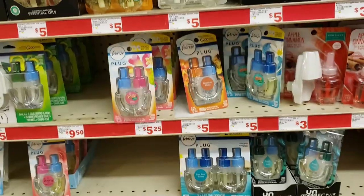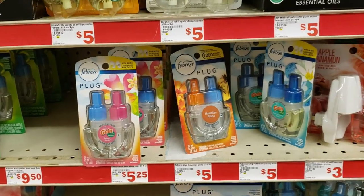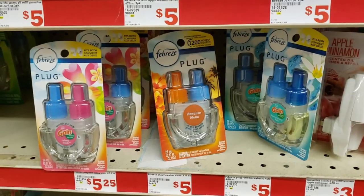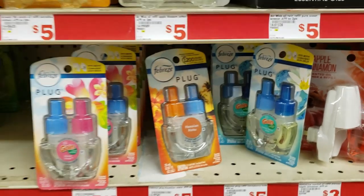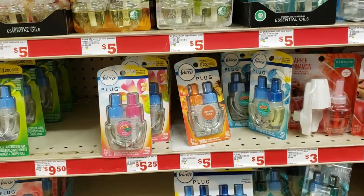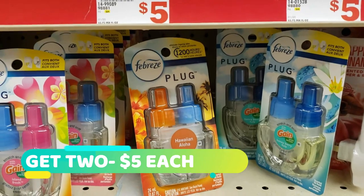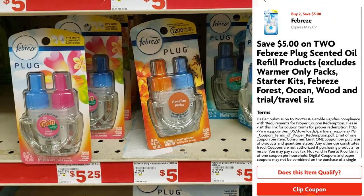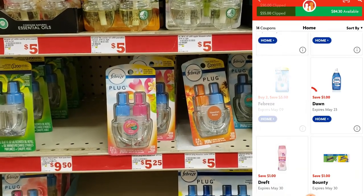We're almost done. So the next item we're going to get is going to be the Febreze plugins, and this is amazing. These are coming right on time, y'all. I definitely need to relax, and there's nothing like a good smell that helps me really relax. So we're getting two of these. You can get almost any that you want, but there is something that I need to explain to you. So first, let me tell you about what we're getting. We're getting two of the Febreze plugins, okay? They're $5 each, and that equals $10. Now, clip your digital coupon for $5 off when you buy two.